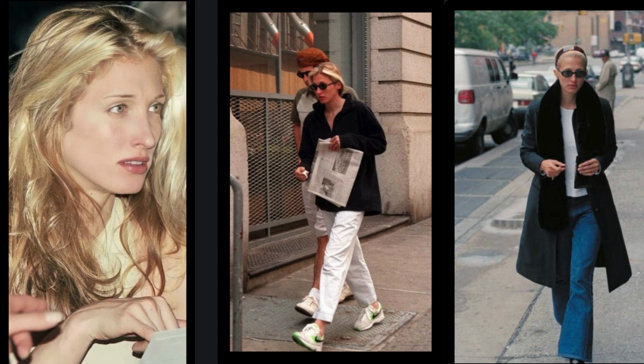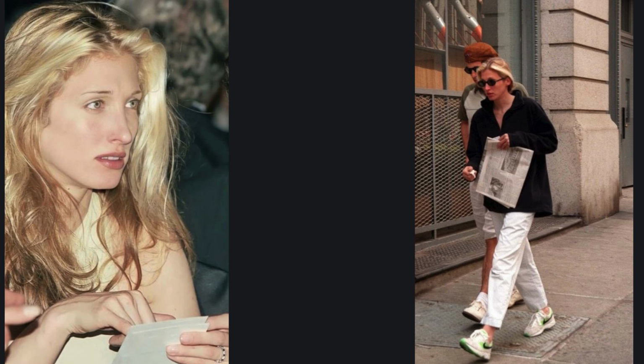Of course, Carolyn loved denim jeans. She made jeans look chic. She wore different styles of jeans, from boot cuts to flares to straight leg, and often paired them with simple tops and dress shoes. So no sneakers. I don't think I've ever seen her in sneakers. Maybe I have, but it was very rare.